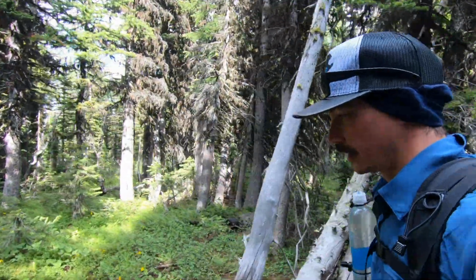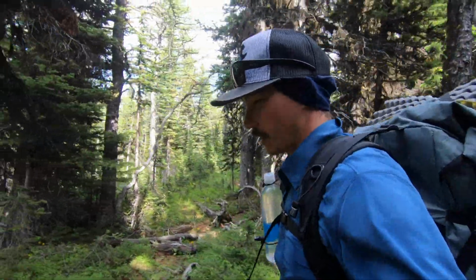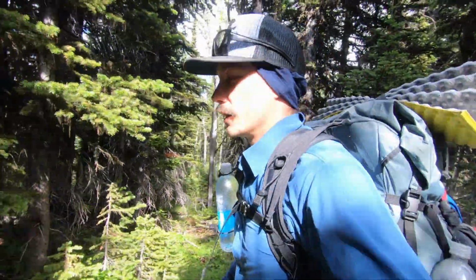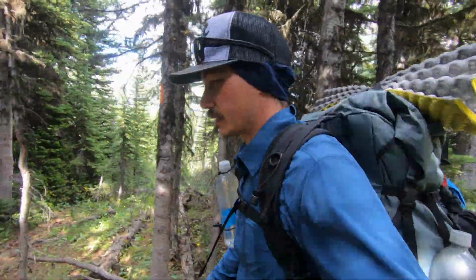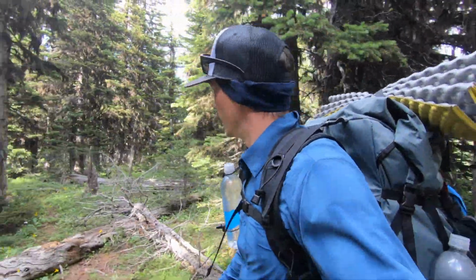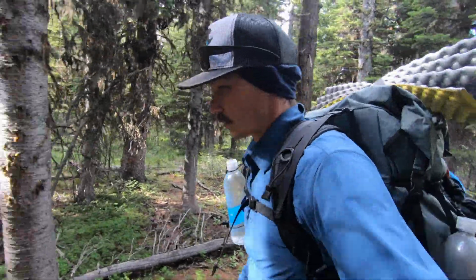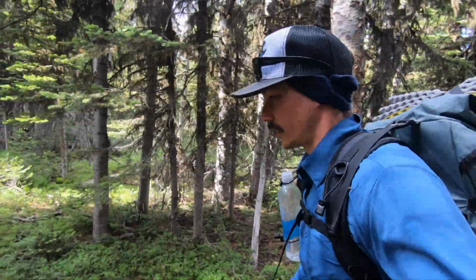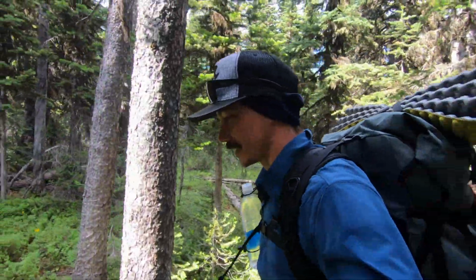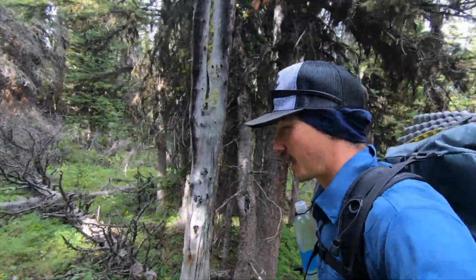This is a really nice bit of trail above Cache Creek, before Cache Creek heading northbound. It's really nice weather too, good time of day, 4:30 here. I don't know what it is about that open little first knob, but you have 360 views. It's just great to see all that country to the east, as well as see the divide to the west.